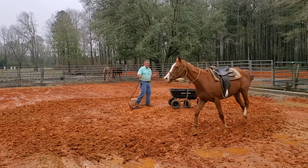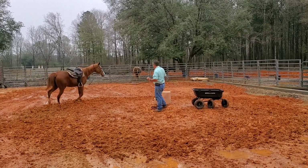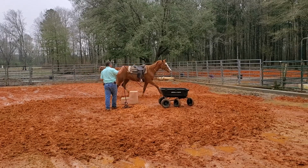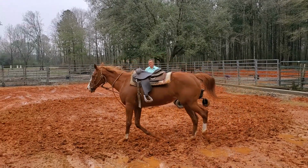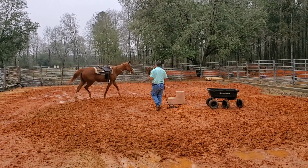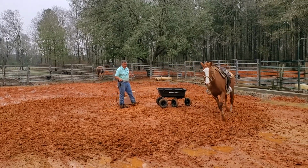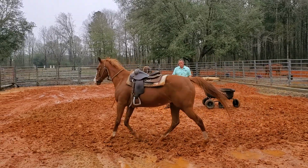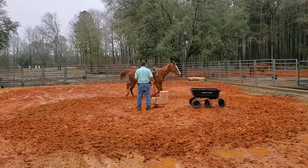I need her to be willing to take instruction, build muscle, that's why she's trotting, and be willing to take instruction for me. Now you notice her right ear is doing a better job of staying on me than what it was earlier. She's starting to get to the point where she's like, okay, not real happy with the decisions I've made. What do you want me to do? Maybe you'll make some better decisions.